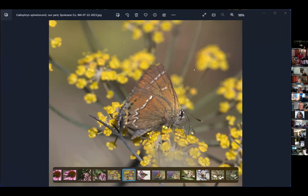Well, it has to feed on dwarf mistletoe, right? Which is a parasite on pine trees. We do got a lot of ponderosa pine in the neighborhood. Okay. So it could be local.